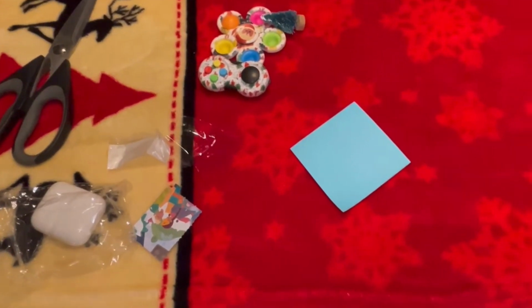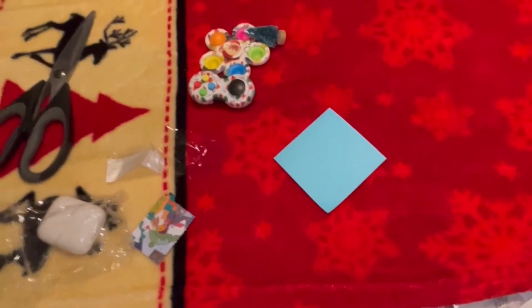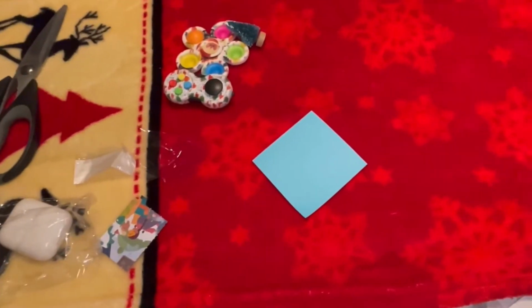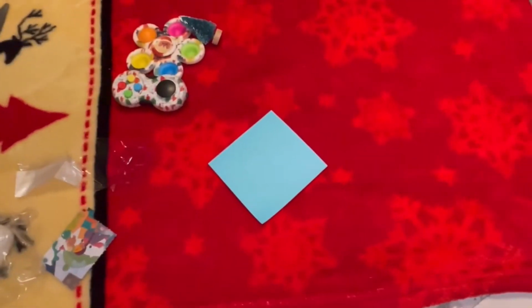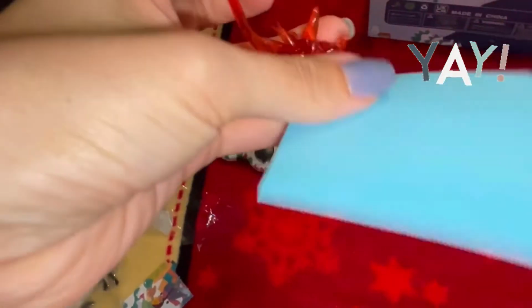Doesn't really stick. All right, let's try and pick up that Post-it. Dang it. You need to aim. Unless I'm actually hitting it and it just doesn't want to stick. Yay! So it works for lighter objects.